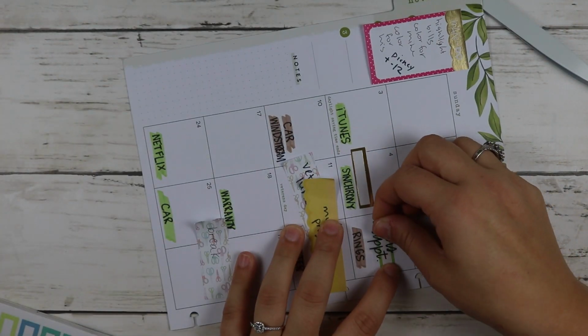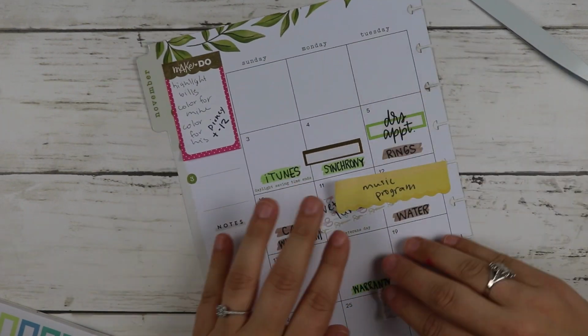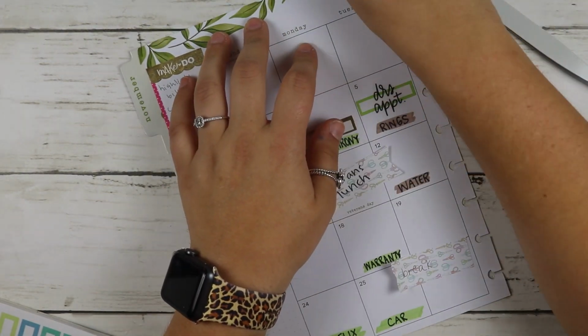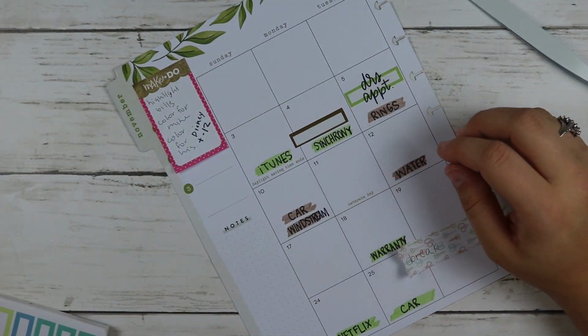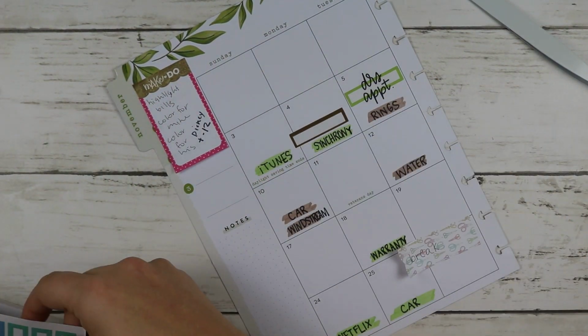On the 5th, I have a doctor's appointment. I was going to lay that doctor's appointment, which is from the Supermom sticker book, down just by itself, but I didn't like it. I felt like it needed some color, so I took one of the green boxes, and I like it a lot better.